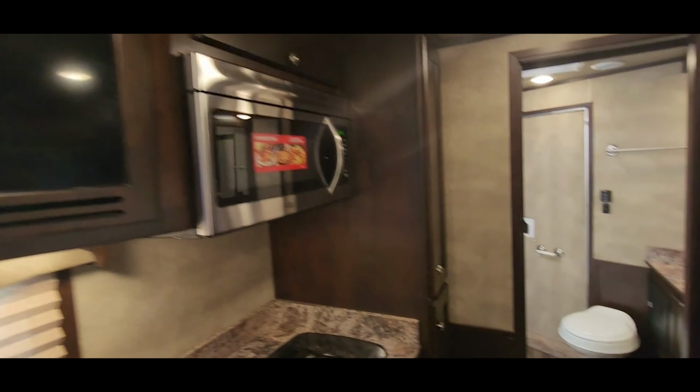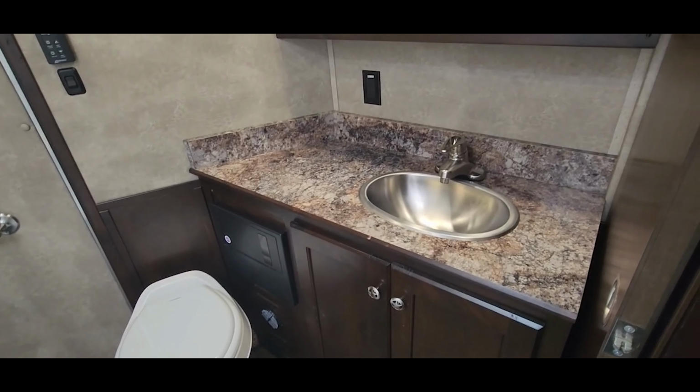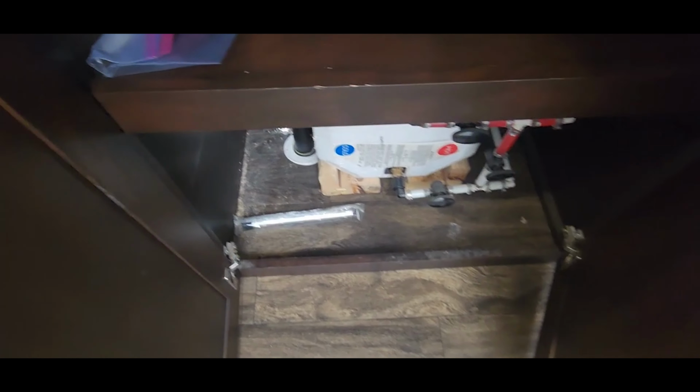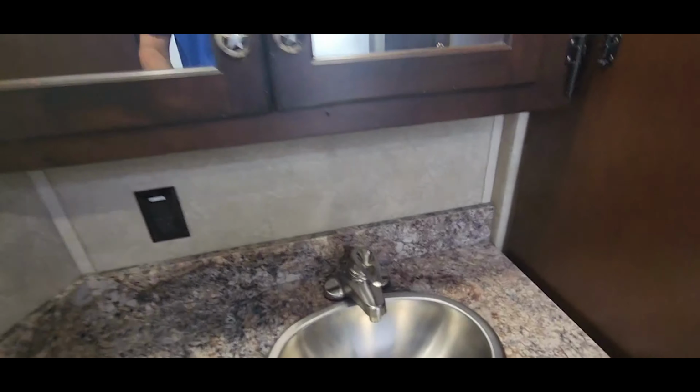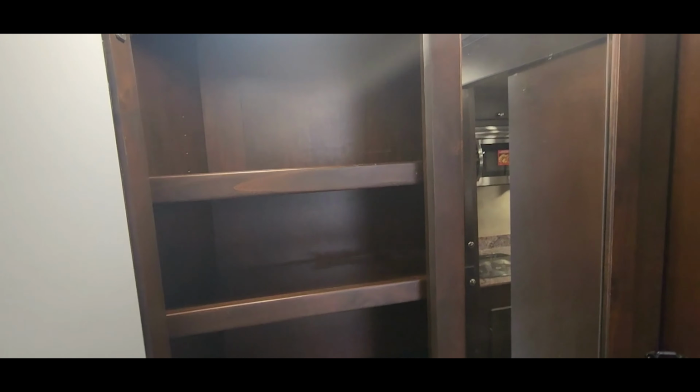32-inch flat screen TV. Take a look in the bathroom here. Nice wide vanity. Water heater's under there. Even comes with a new anode rod when it's time to replace that. Some shelving in the medicine cabinet. It's got the walk-in closet. Nice big storage area.